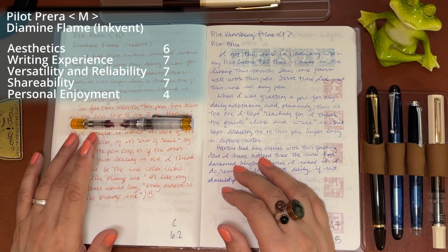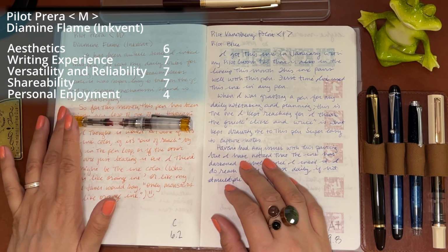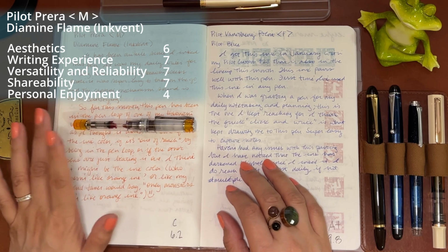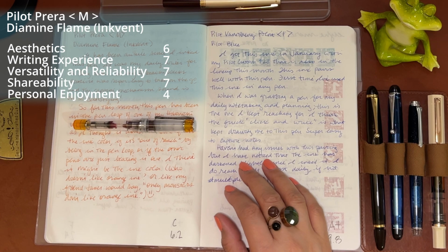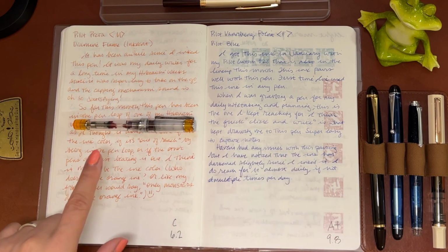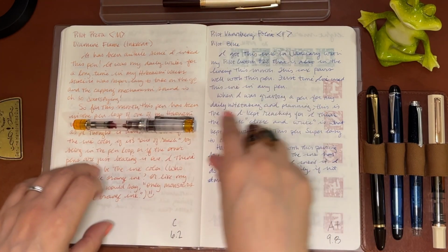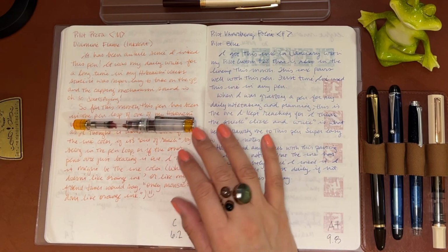So I gave it a 7 for the writing experience. I gave it a 7 for versatility and reliability, and also a 7 for shareability. In terms of personal enjoyment, I gave it a 4. And oops, you know what? I forgot to tell you, I gave it a 6 for aesthetics. And on the Pilot Metropolitan, I think I forgot to tell you, I gave it a 5 for aesthetics. Because once I moved the other one in there, I thought it was going to look good, but it just kind of really didn't.